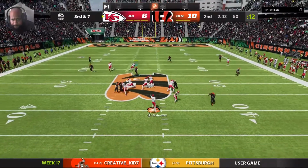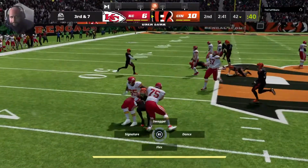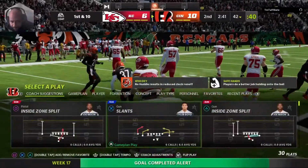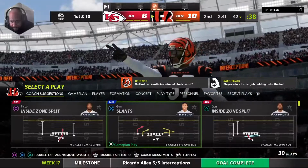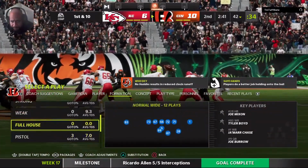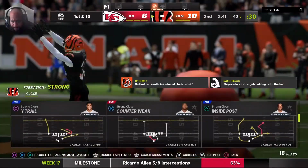From midfield, here's Mahomes. He rifles one that's intercepted. Ricardo Allen with the pick. And the Bengals are going to take possession as they've got it at the 42-yard line. Well, that's a drive killer right there. Not a really confident throw either. This one was kind of up for grabs, and it's going to come down in the hands of the wrong team.